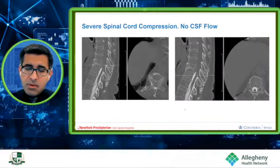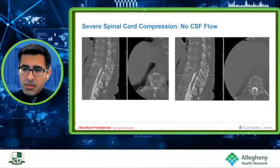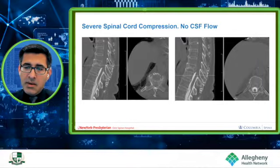So we really needed to speed up and rush in this case. And so as we know, using robotics in these type of situations, while it's accurate, it does add more time. Here are some CT scans of the patient's pathology. You can see a compression fracture at T10 and essentially a blockage of CSF flow at that level as well.